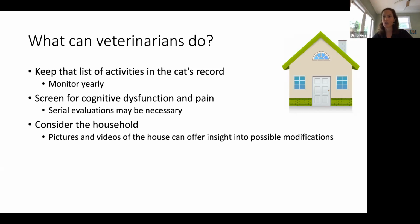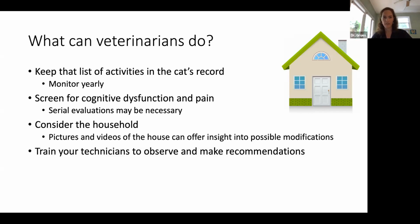Consider the household. There's lots of things that when people bring us videos or pictures can give us more insight. So they may tell us that their cat's not walking across the room anymore. And then when we see a video or see a picture, it's a slick floor like an ice rink. And if we just put in some rugs, sometimes we can improve that cat's ability to just walk around their house. So asking people to show us, to share with us what their cats are doing in their homes can make a world of difference.